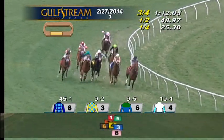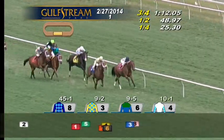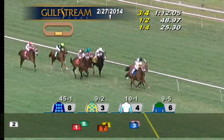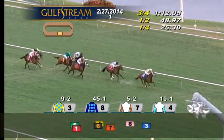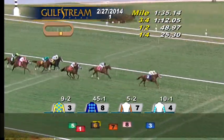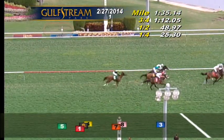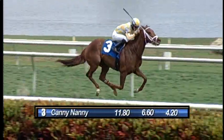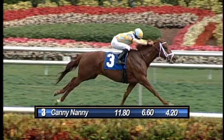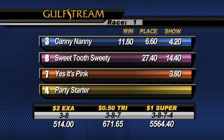They're into the stretch. Sweet Tooth Sweetie holding on to the lead. Canny Nanny runs at her on the outside. Here's Canny Nanny. Canny Nanny takes the lead, goes by Sweet Tooth Sweetie. Yes It's Pink is third as Jose Lescano and Canny Nanny run away. Sweet Tooth Sweetie second, and then came Yes It's Pink third, and it looked like Party Starter was fourth. That's number 3, Canny Nanny, striding out to win the opener for owners John Oxley and Quintessential Racing, trained by Mark Cassie, ridden to victory today by Jose Lescano.